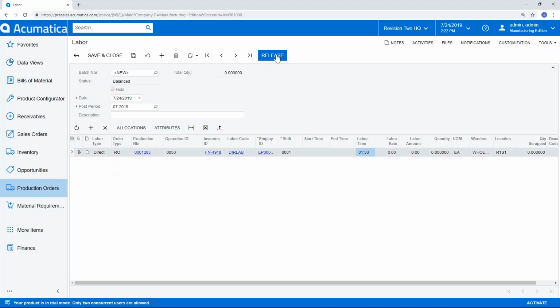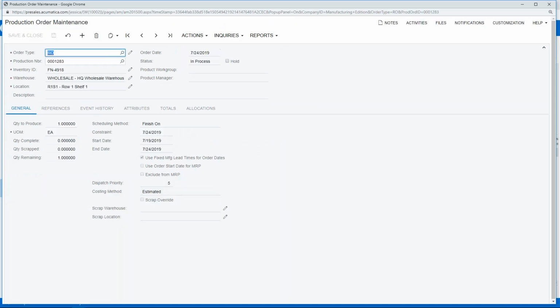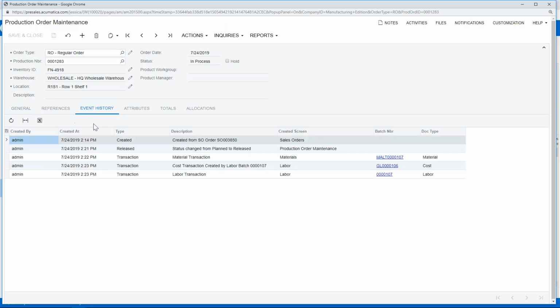Or just like with the materials, you could also have the Savant tool capture the clock in and clock out at the work centers to feed that back to the ERP. So I did create a labor transaction in the final operation. So when I go back on my production order, we're going to see that the event history has captured all of those transactions. We see all of the materials, the labor, and the associated journal entries being captured against this production order.